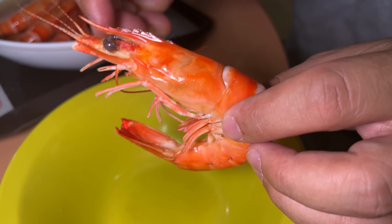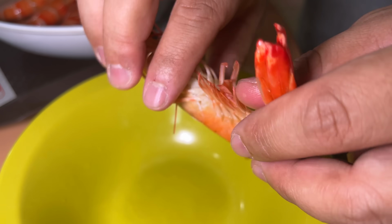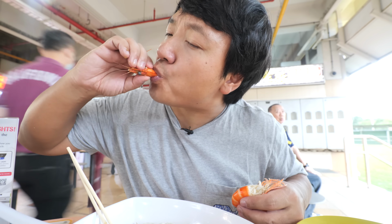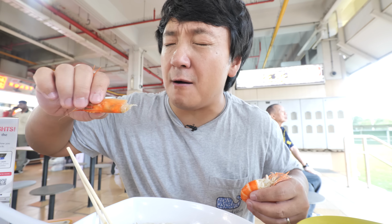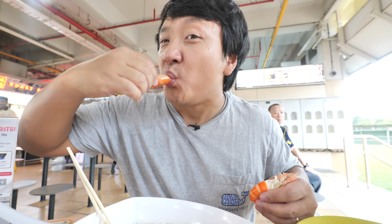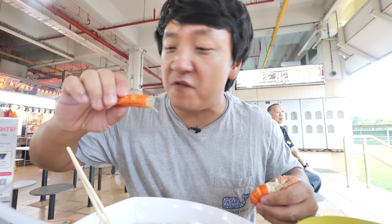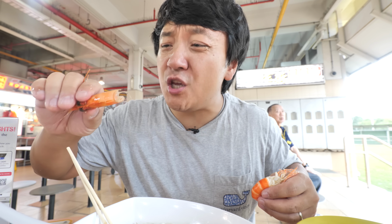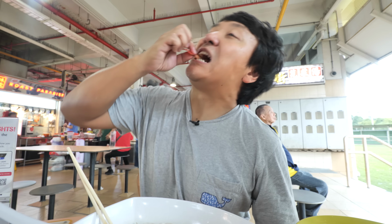And look at this giant prawn. Prawn, of course, take the head off. Oh. Whew. That is just pure flavor. Pure flavor. It's unbelievable how sweet that prawn is.